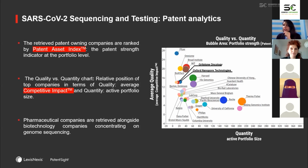What you see here is that we find not only pharmaceutical companies, but we also find biotech companies who have patents in this field. I have highlighted three. One is Illumina, which has the maximum number of patents in the field that we have defined. Another is Gritstone Oncology, and Oxford Nanopore Technologies. Now, Gritstone Oncology, on the surface, seems like it can't be related. Even Oxford Nanopore Technologies seems like they are next generation sequencing, might not be in direct sequencing, but let's look into the details of what information we get about them.